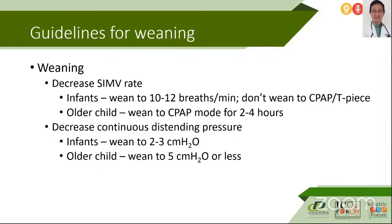Also decrease your distending pressure, your end expiratory pressure. So for infants, wean to about 2 to 3, and 4 or 5 for the older child.